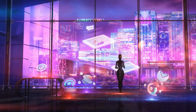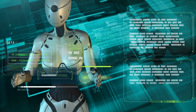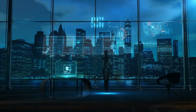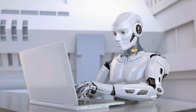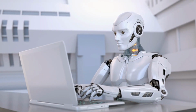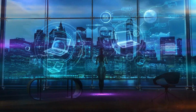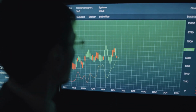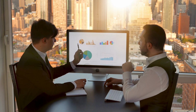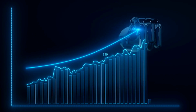First up, we have AI-powered financial planning and investment tools. These tools use advanced algorithms and machine learning to analyze market trends and predict the best investment opportunities. Some of the most popular AI-powered financial tools include robo-advisors like Betterment and Wealthfront, which use algorithms to create personalized investment portfolios for users based on their risk tolerance and financial goals. These tools can help you make informed decisions about where to put your money, potentially leading to higher returns.